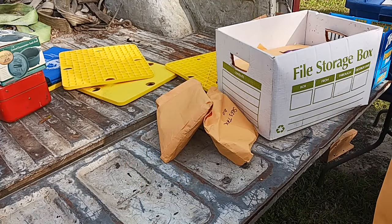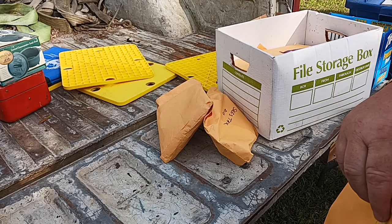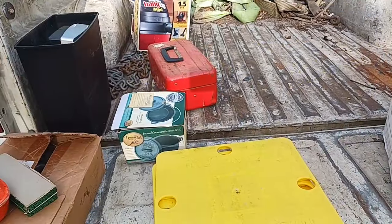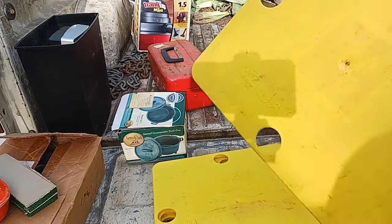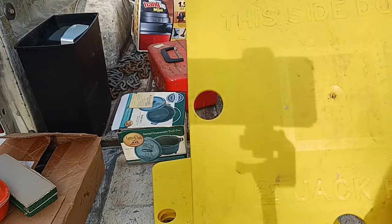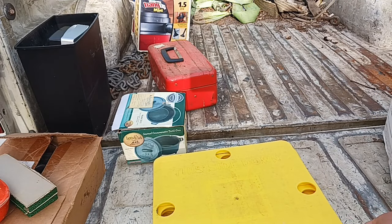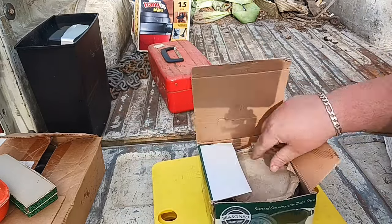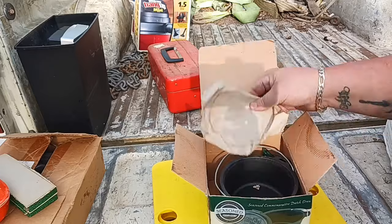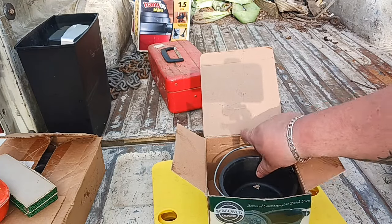This looks like some personal stuff, so I'm gonna look through here and see what this stuff is. It looks like taxes stuff. I got some little jack pads or something here. Yeah, jack pad. That's what it says. Jack pad, this side down. Can't beat that. Let's see. There's another little pot.